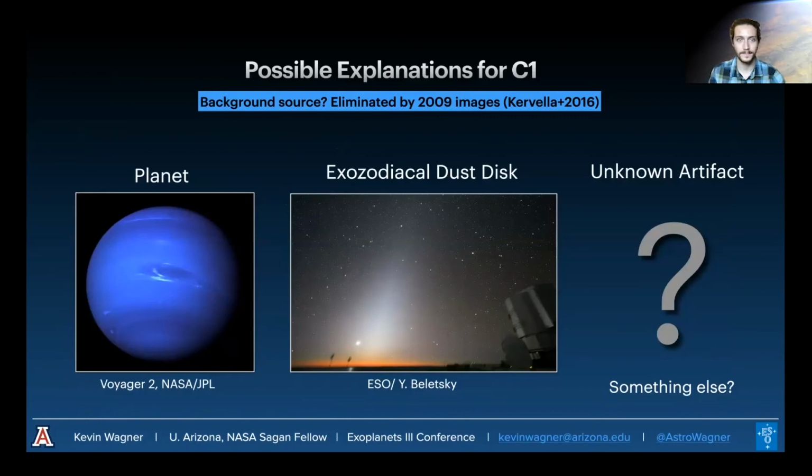So, what is it? Well, first, we can rule out the possibility that this might be a background source from images that were taken in 2009 and are published in Kervella et al. 2016. Now, with that possibility excluded, we're left with 3 others. 1, C1 could be a planet in the habitable zone of Alpha Centauri. The second possibility is it could be an exozodiacal dust disk. And the third is that it could be some unknown data artifact that is stable and present in all of the images. And really, we might include any explanation that we haven't thought of yet in this category.